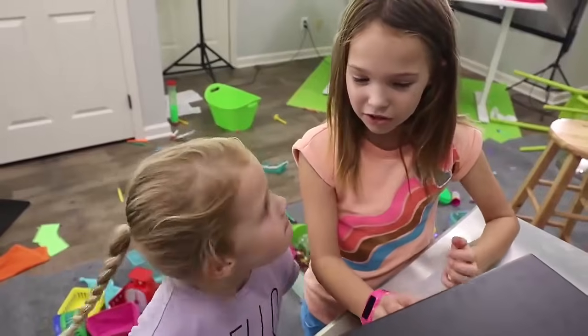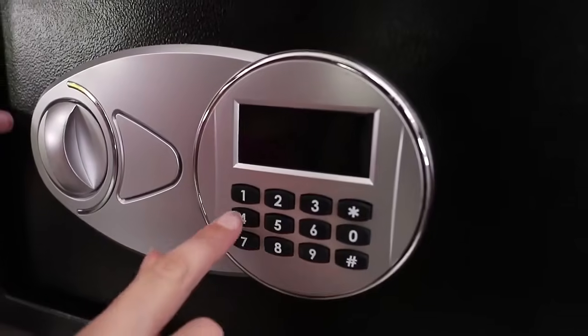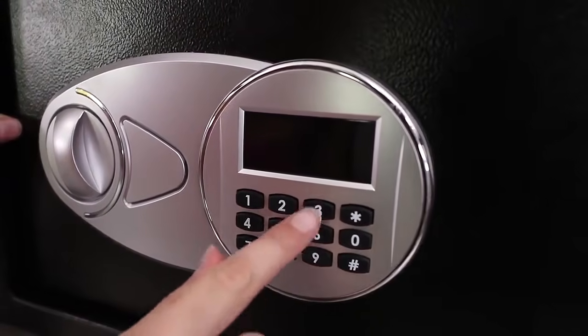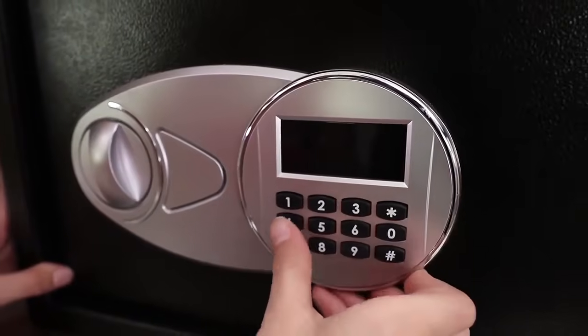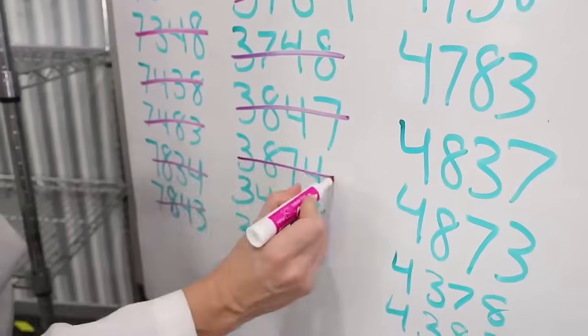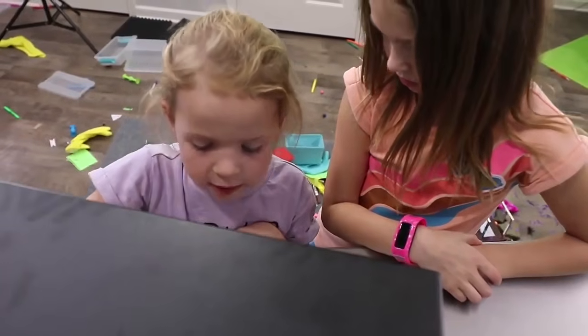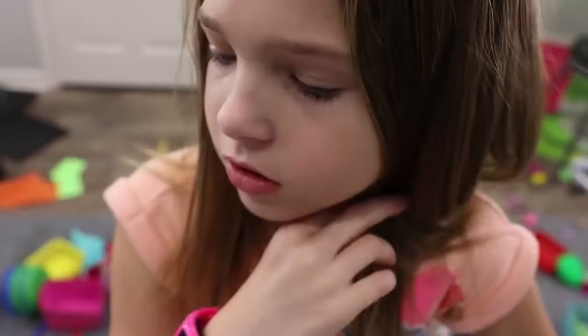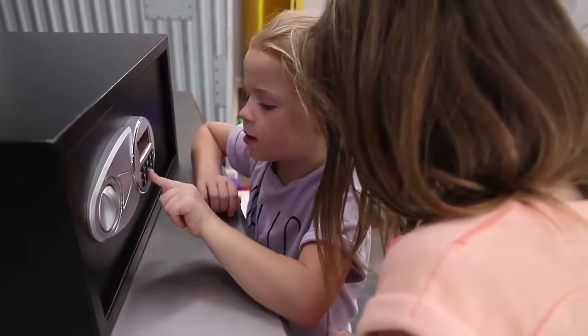Woo! Come on, let's start trying them. You better go quickly, girls. That door handle's jiggling again. 7, 4, 8, 3. Didn't work. 3, 7, 4, 8. Come on, come on. 4, 3, 7, 8. Oh, that didn't work either. 4, 3, 8, 7.